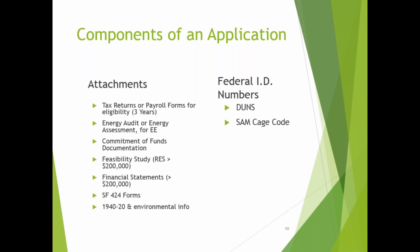And one of the forms is the 1940, and there's environmental info that needs to be filled out. We'll go over this in a little bit more detail. If people are interested, I do have the applications. We could just look at them quickly, not go through them meticulously, but it's basically saying that you're not going to violate any of the federal laws about the environment because this is a federal program.